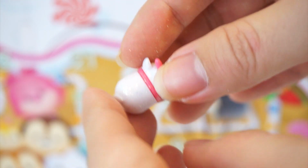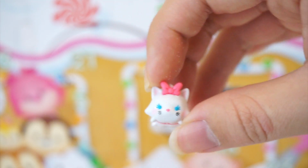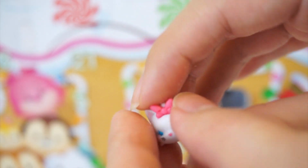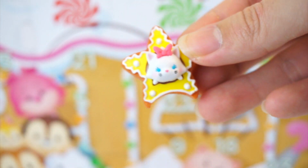is already falling apart. So there's nothing different about this Marie compared to the regular one they released. But if you don't have this tiny Marie already, I guess it's okay. And because she's a smaller size, she can actually go into this cookie that we got from day two.